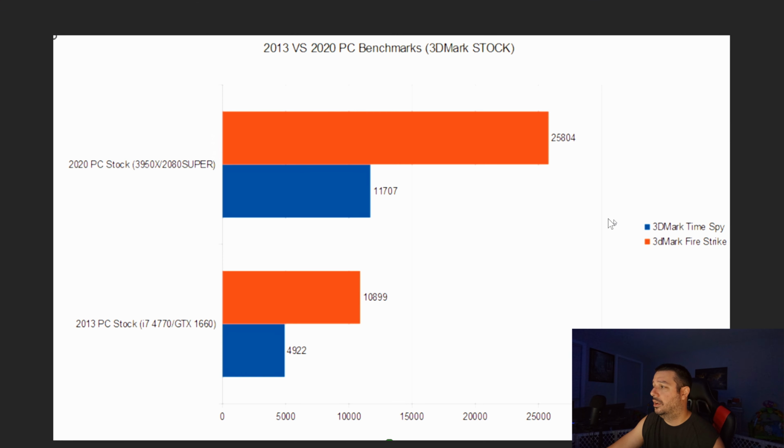And then another render test, 3D Mark Firestrike. And we have the 4770 coming in at around 10,899, and the 3950X with the 2080 Super coming in around 25,804. So again, about 2.5 times the performance over my older PC. So you have solid GPU gains.